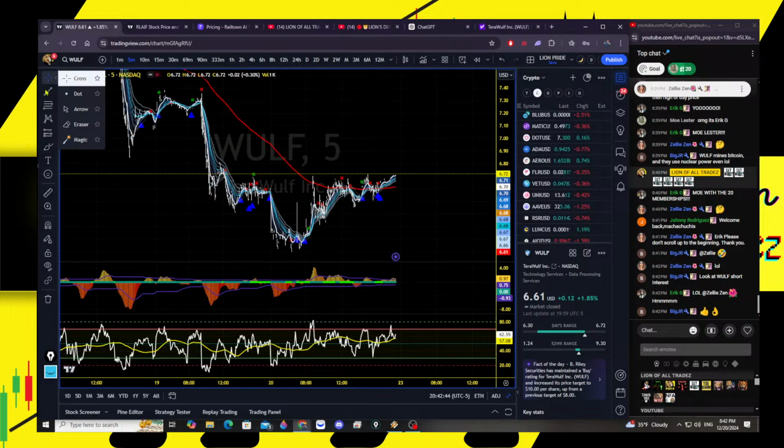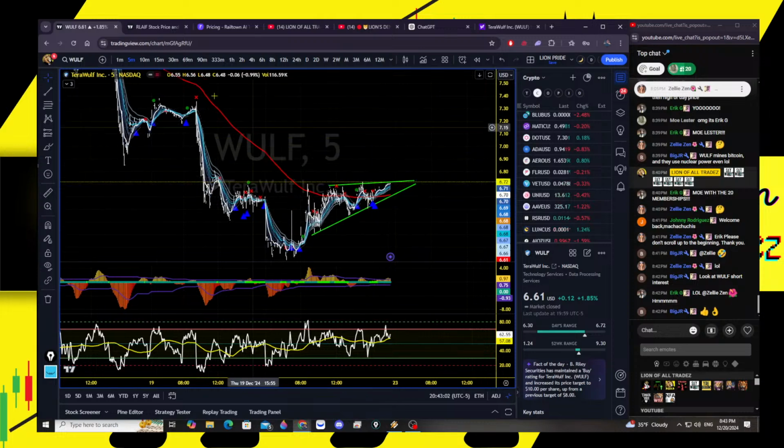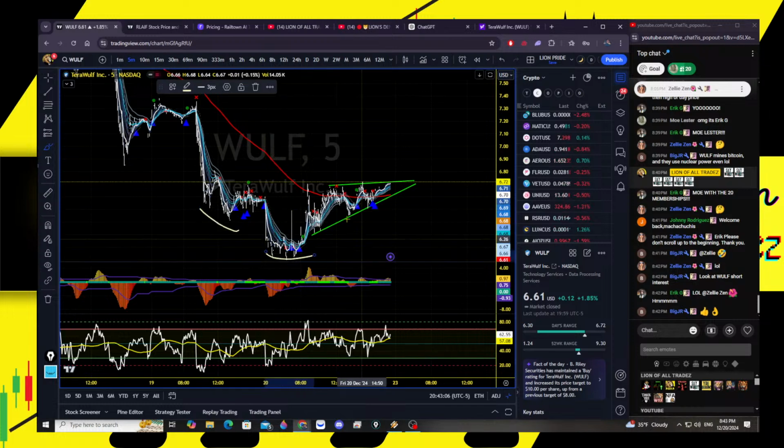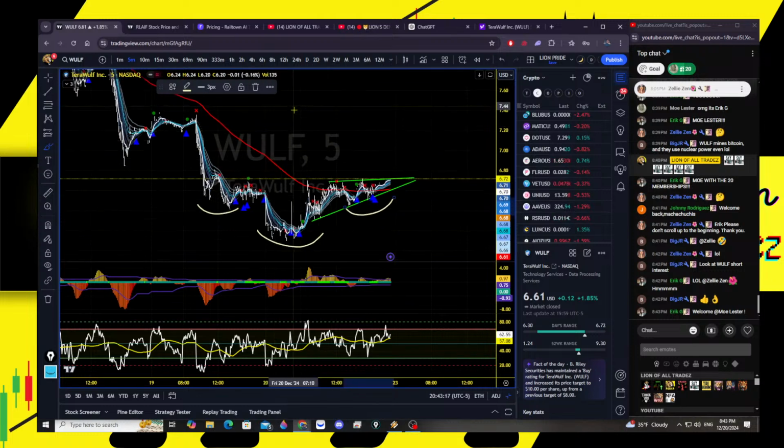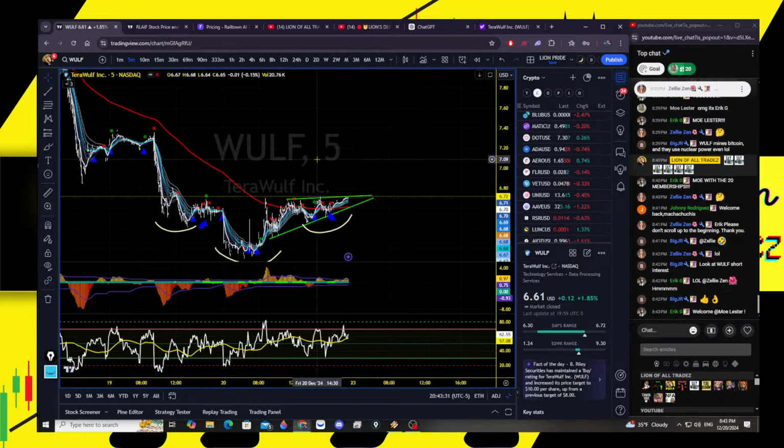Wow, why does this look like a pennant forming? Ascending triangle? And it also reminds me of an inverse head and shoulders. Hold on. So from there, you hit it up, boom, break out over $7 again. If Wolf decides to get excited, let me see.